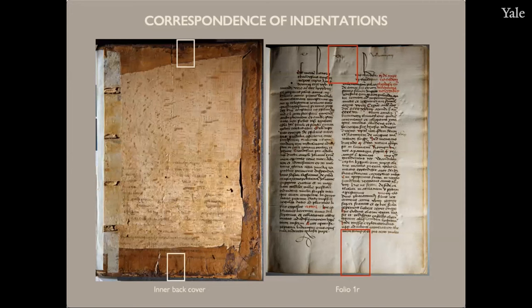Shown here is the backboard. It's clear there's no hardware that could have made the marks we see on the paper of the first leaf. This can only mean that the boards are not original to the text. It's probable that these replacement boards were chosen specifically for the date that can be read in the offset writing.